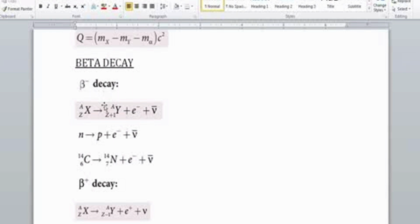In beta minus decay, the electron is emitted and the antineutrino is emitted. There is no change in the mass number, but the atomic number is increased by 1. So how is the atomic number increased by 1? A neutron gives one proton, an electron minus and an antineutrino. That proton is added to Z, so Z plus 1. The proton is added to the new element.